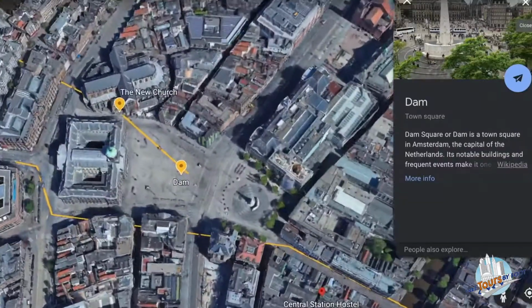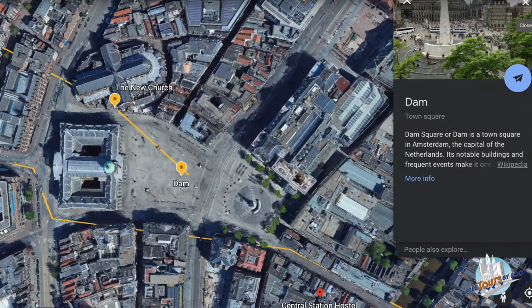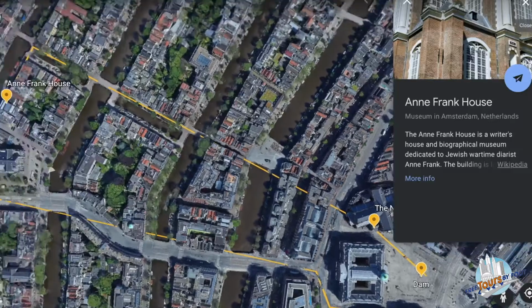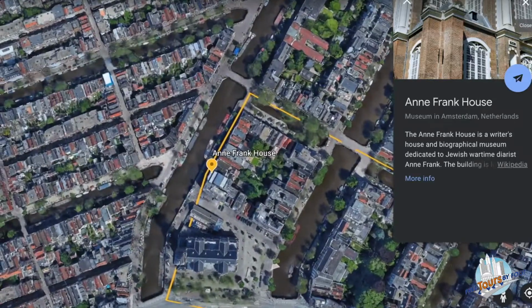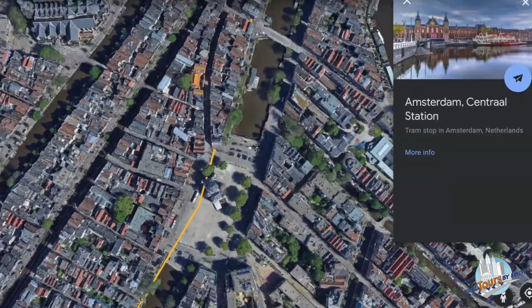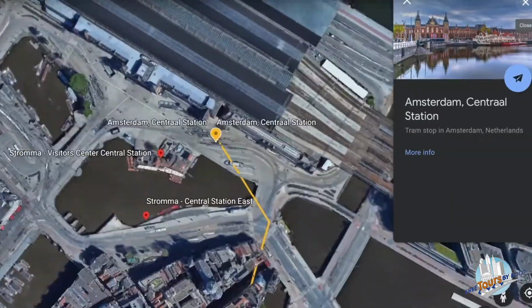So we're going to start the tour from here. We're going to walk and bicycle. We're going to the New Church, the canal area, the canal houses I'm going to show you. We go to the Anne Frank House, to the Waag house on the Nieuwmarkt, and finally to the Centraal Station at the north side of the city center.